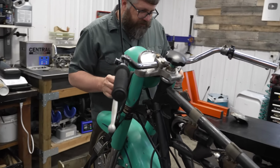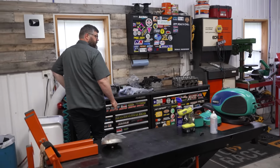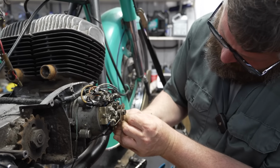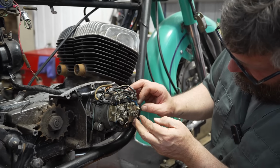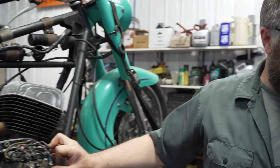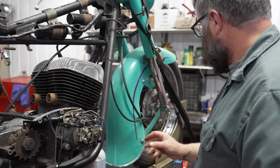Okay, I'm gonna lift the bike up a little bit, Dan. We're gonna get down and dirty here. I guess I only really have to worry about this one here right now because this one powers that coil. That I did figure out. So I don't even have to worry about the other one at the moment. Work smarter, not harder. That's right.